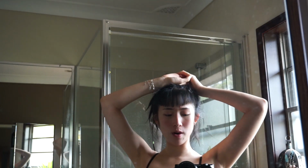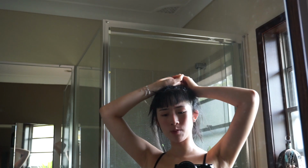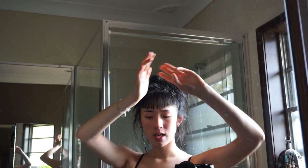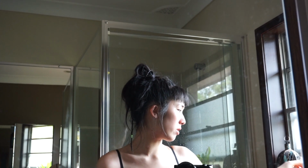Okay, so back to the bathroom. I'm going to be talking about what makeup I use. I don't actually wear that much makeup. I usually just do eyebrow pencil, a bit of foundation. I never use a full face of foundation, and eyeliner. I feel like eyeliner is the main thing that I use.